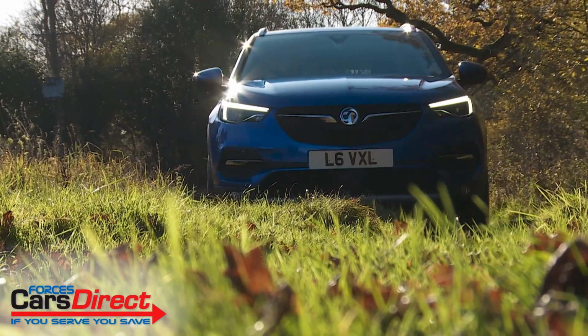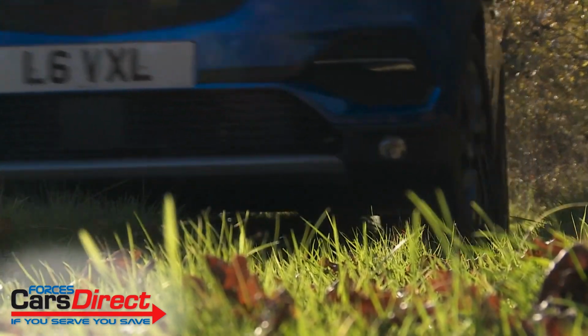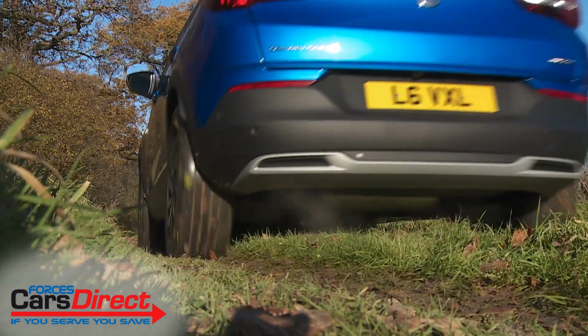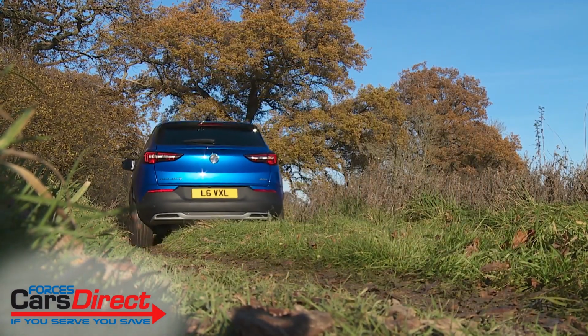There's no four-wheel drive option, but you can pay extra for an Intellilink system that'll give you a choice of modes that'll improve front-wheel traction on slippery surfaces.